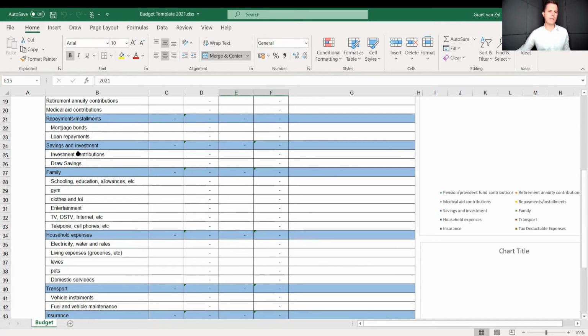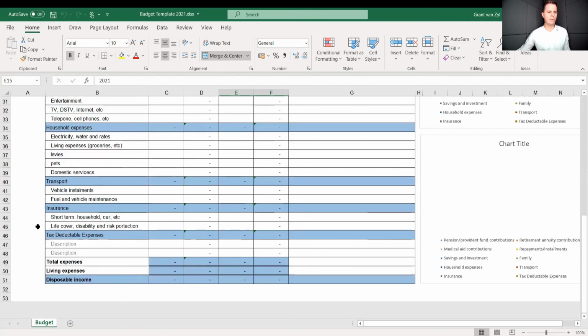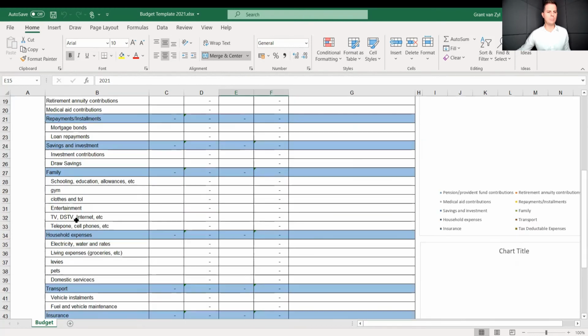From an investment perspective, there are many different investment options, from local to offshore to retirements to kids' futures. We're not going to get into too much detail on this now, but it gives us a guideline of what we need to save. Once we get that all sorted out, we can then go into the mundane things. So we've got the family side, the household expenses, transport, and insurance. These are really important things to keep in mind when it comes to budgeting.